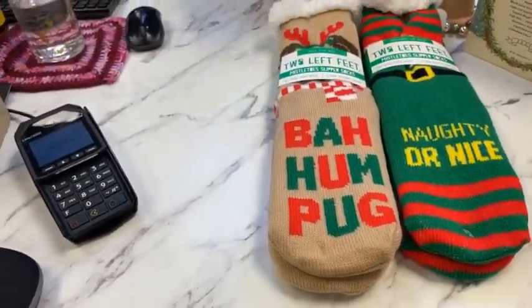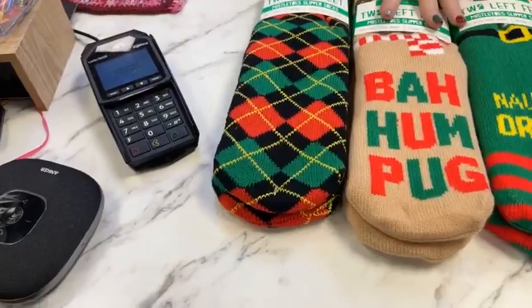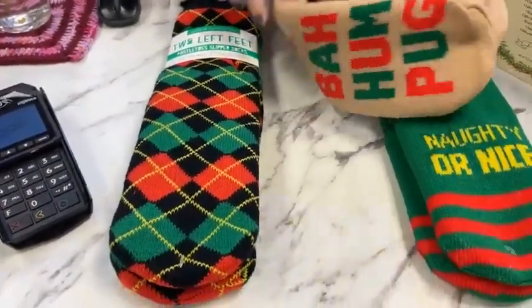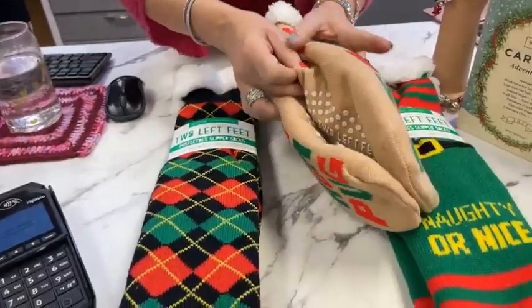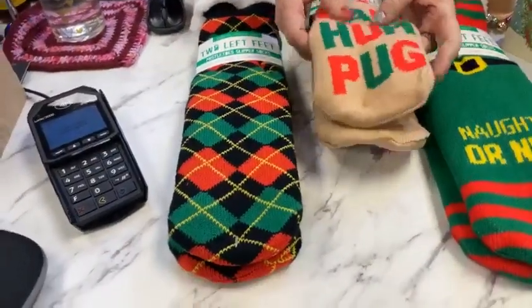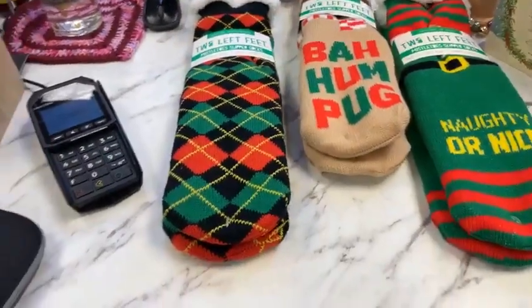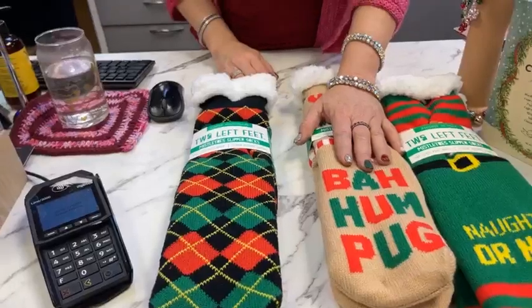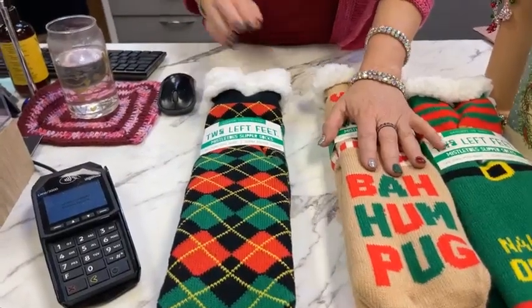Oh, love this one. I love Argyle. And this is a tubey sock, so there's a little bit of a heel, but it's okay if they're a little bit bigger, a little bit smaller. They're slippers. One size fits most. Even with little kids, you just pull it up their leg and it goes over their knee.